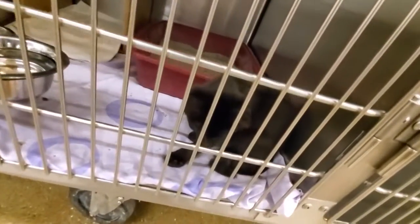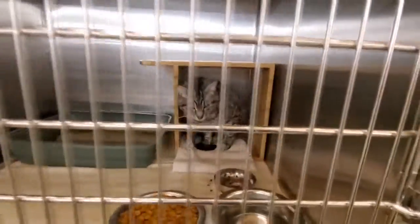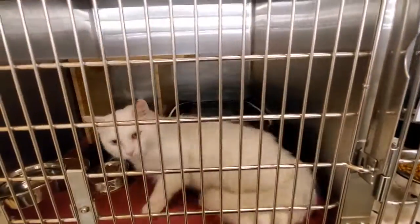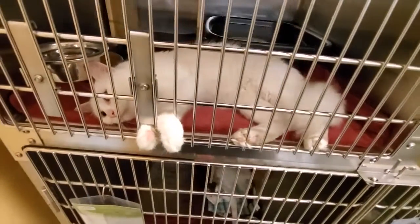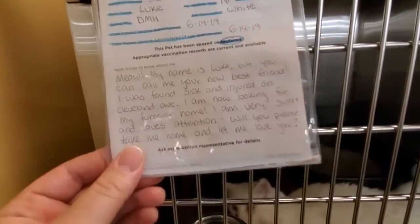Oh, we almost missed this one. Hello. Kitty, kitty, kitty. These cats are probably so sick of people saying, kitty, kitty, kitty. Poor kitties in cages. I'm actually really surprised that they have this in here. Ooh, this kitty has 2 different colored eyes. Hello, pretty kitty. You do look like a good kitty friend. Okay, my name is Luke, but you can call me your new best friend.